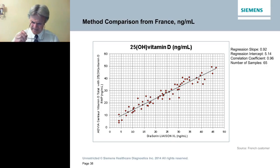And as you can see, the slope is 0.92 and the intercept is 5 nanograms per mL. This is very much in alignment with the correlation I showed you a few minutes ago between the RMP method and the DiaSorin LIAISON.